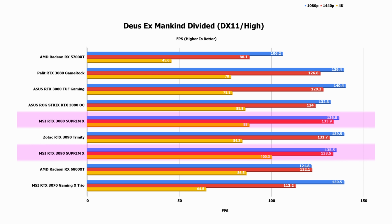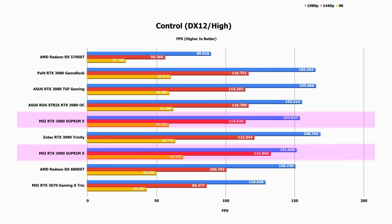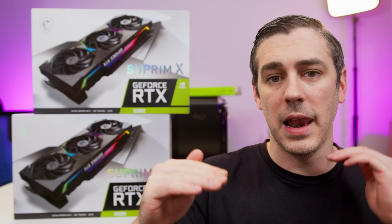For the most part, it traded blows. It was ahead in some tests, it was behind in others. I really think MSI are onto something. I do wish, and I believe, that they could have just increased that boost clock, just that little bit extra to compete level to level in comparison to the Strix. But alas, that didn't happen. But you are paying a lot less money for it.